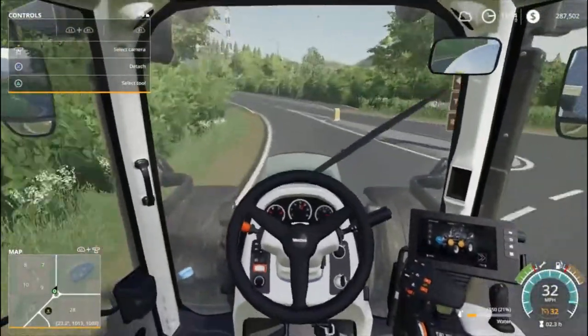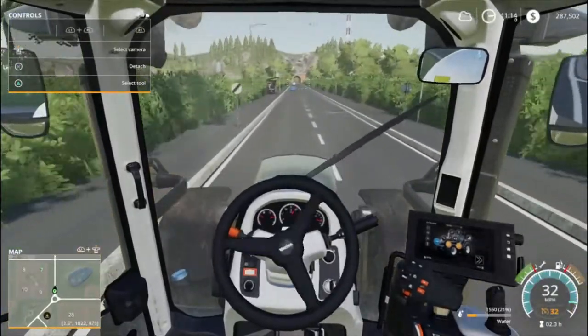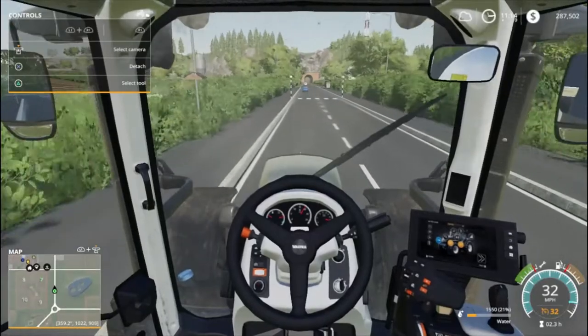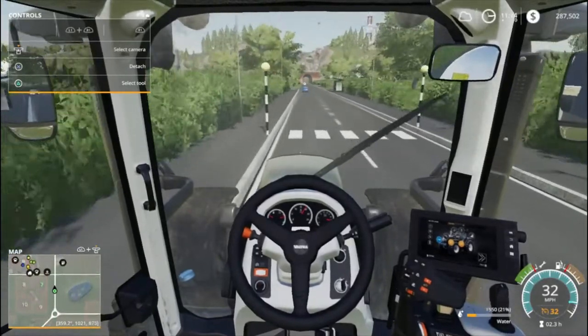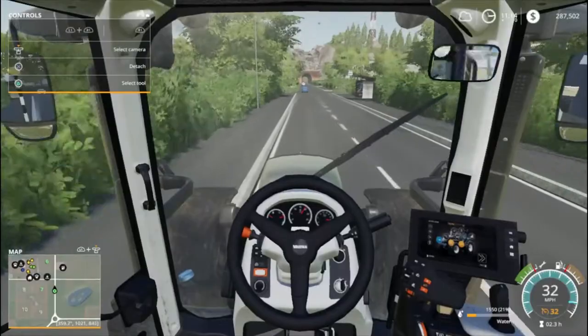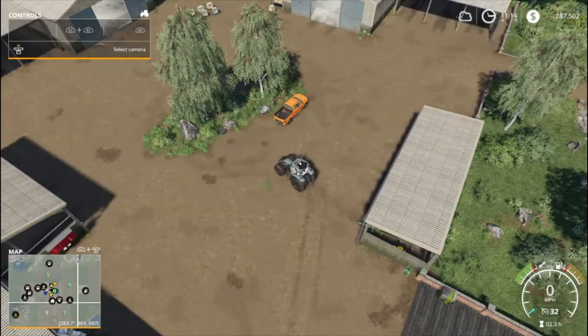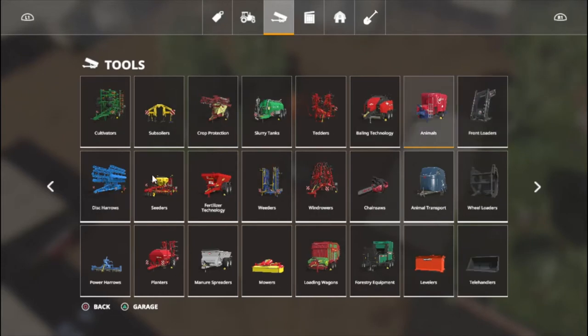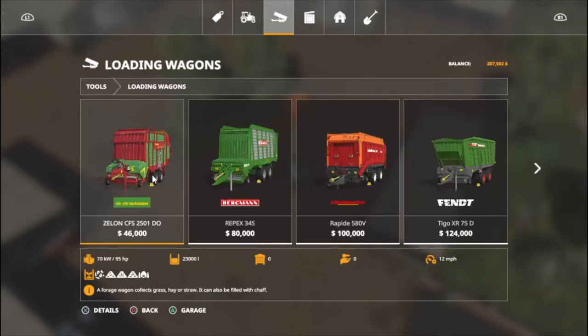Let's zip through. All right, a little first person's never bad. All right, okay, we're almost back. We're gonna put this guy away, and then we will find us a loading trailer. Okay, now that he is put away, or she, I should say, that'd be under loading wagons. That's where that would be. See, I think that guy is just too small. He's not bad, but man, oh man.